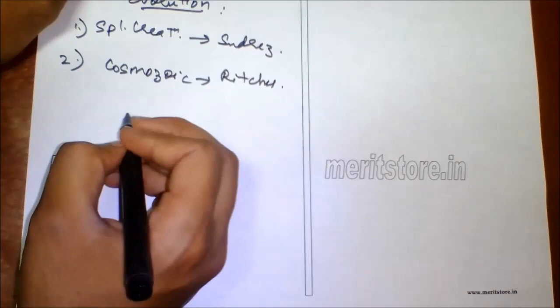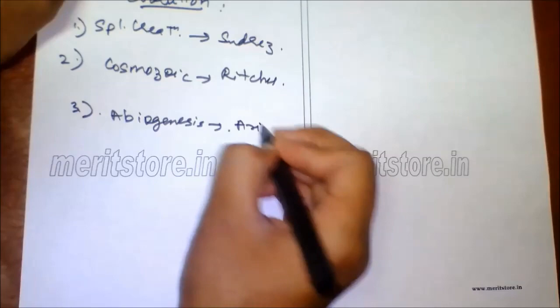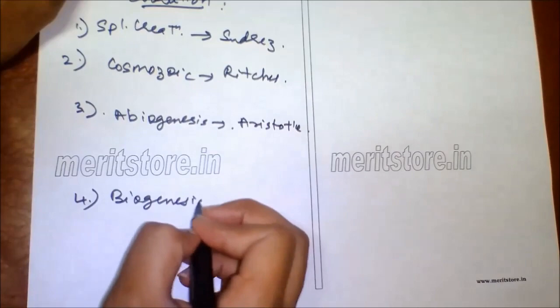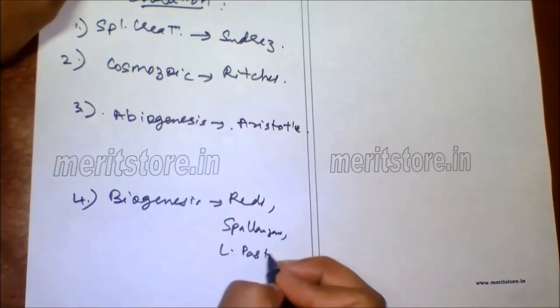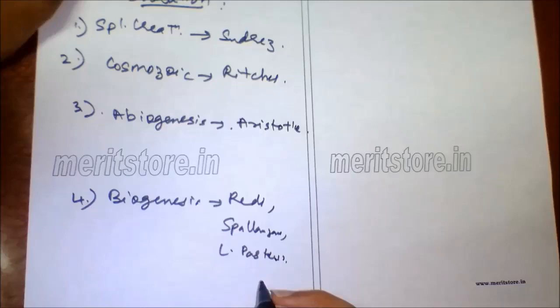The third theory was the theory of spontaneous generation or abiogenesis, which was given by Aristotle and Greek philosophers. The fourth theory was the theory of biogenesis, which is the most accepted one, put forth by Francesco Redi, Spallanzani and Louis Pasteur. This is the most accepted theory to disprove abiogenesis. Living organisms are produced from pre-existing life forms, which is the basic process behind the biogenesis theory.